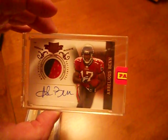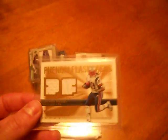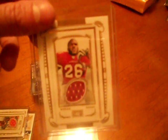Aurelius Ben, two color patch autograph, numbered to 699. Jerseys, dual jersey of Lawrence Maroney. Brandon Marshall. Chris Beanie Wells. Chris Beanie Wells, numbered to 299.